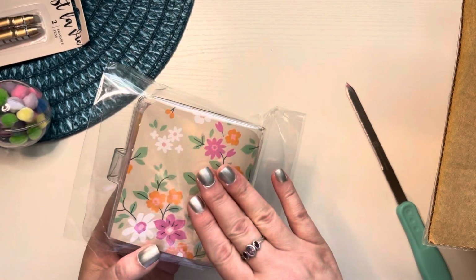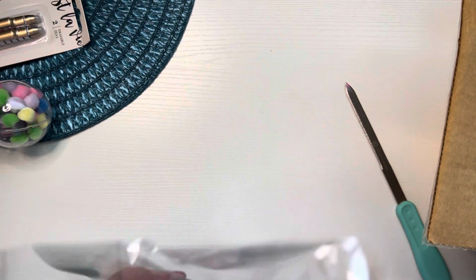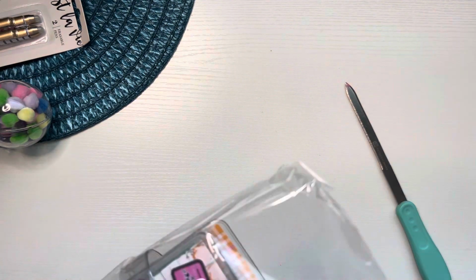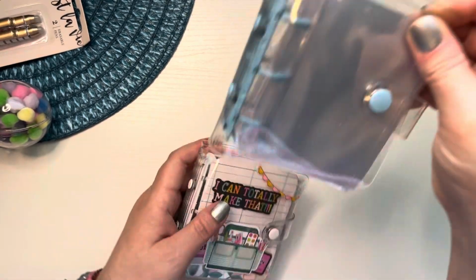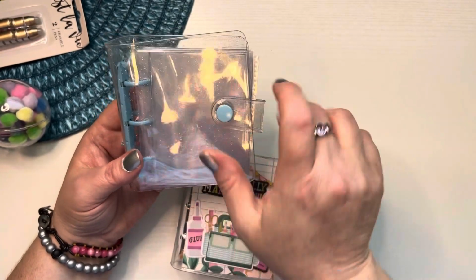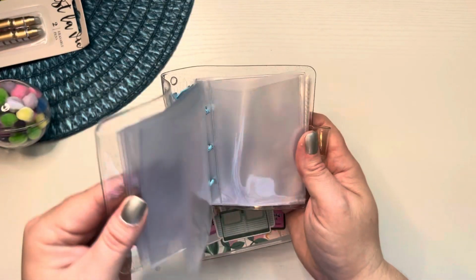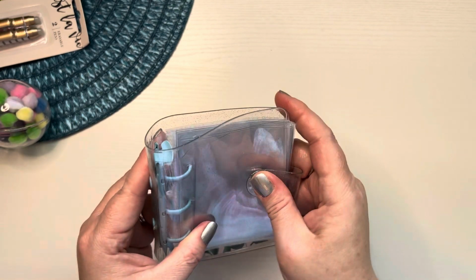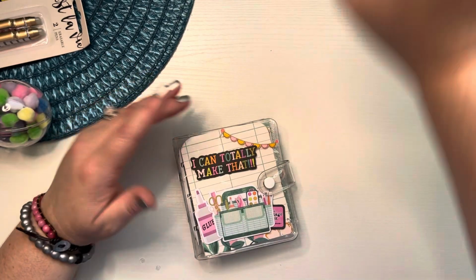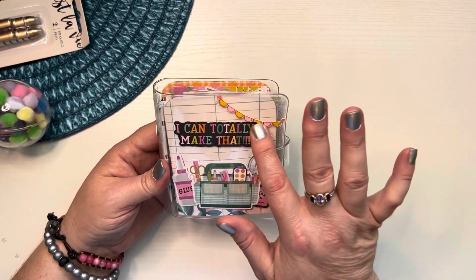She sent me the little pocket letter notebook she made. And let's get crafty. Oh my goodness, look at how adorable this is. So I shared this in a Temu haul, and she put in the comments what a good idea it would be to turn this into a pocket letter. And that's exactly what she did. She ordered it, and she turned it into a pocket letter. Look how cute this is. I can totally make that.